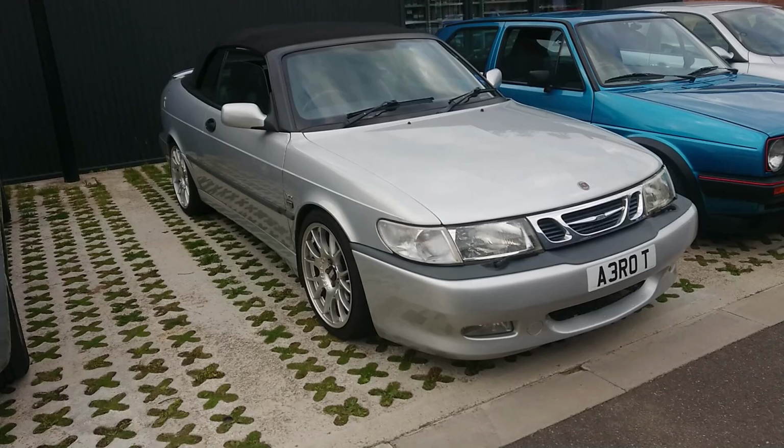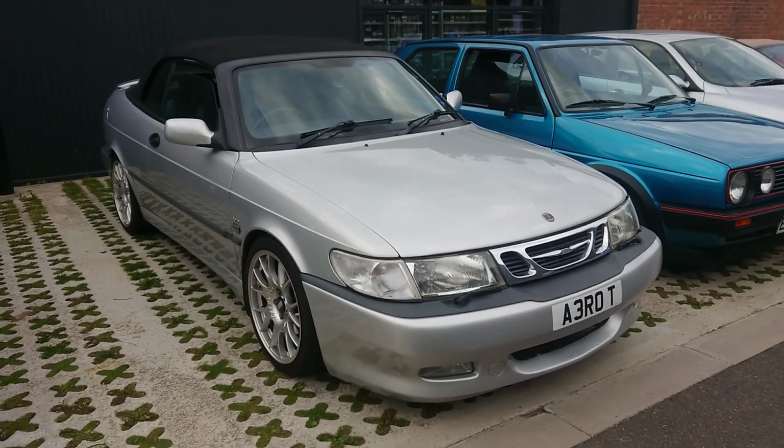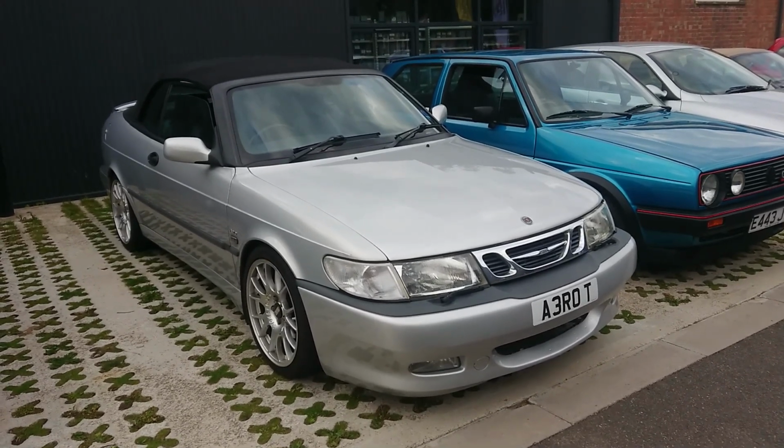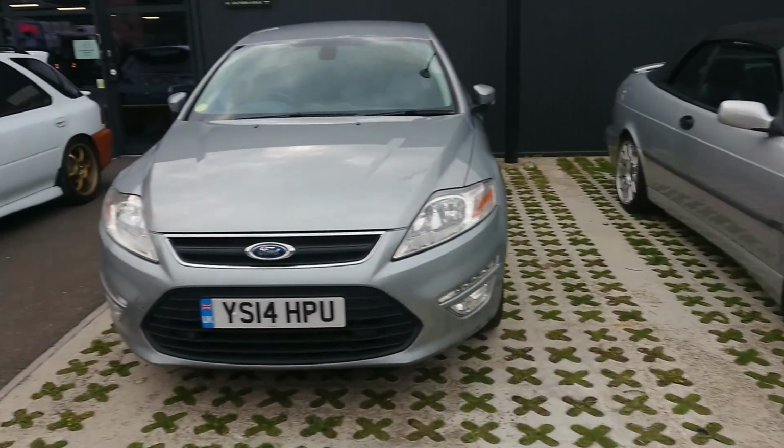There was one of these, not quite as nice as this, at the auction house that normally you would have seen Barons in their June sale, and that was only up for £500 to £1,000. It's bonkers. Have we got something else?